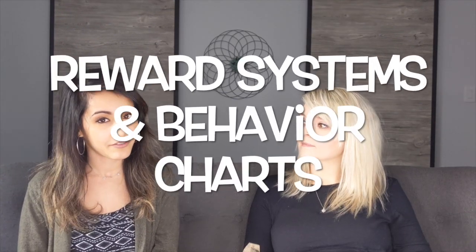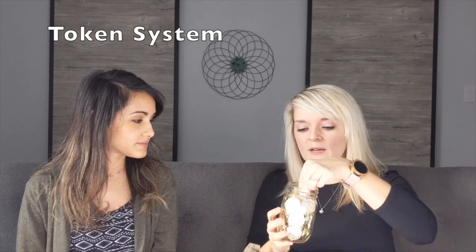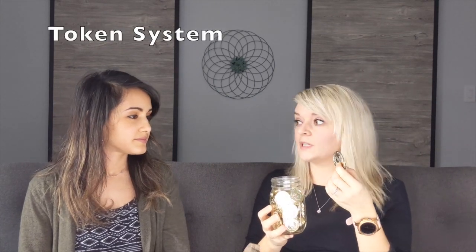Today we're going to be talking about reward systems and behavior charts. The most popular one that we've used recently, because as we all know, everything gets old quickly, and so we need to change things up all the time. What we use currently is a token system that works for behavior charts. The way I summarize this is being a blessing to others.